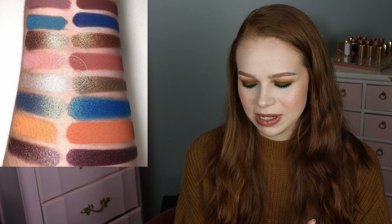So I like the idea of it. I'm not going to purchase it myself just because I don't think it'll be a good value for my money if I already own a bunch of the shades.